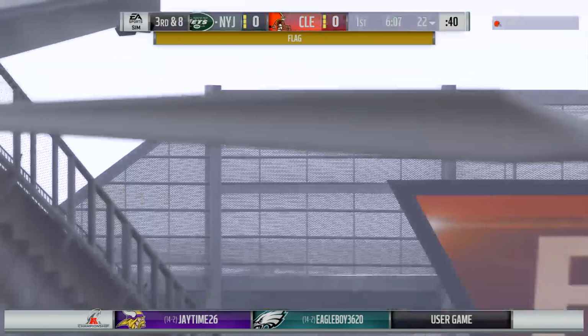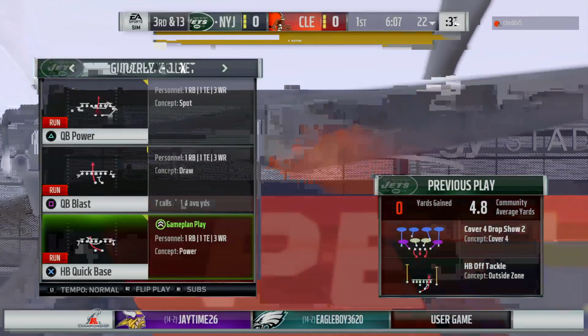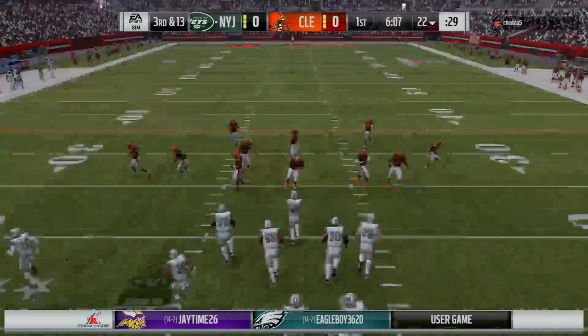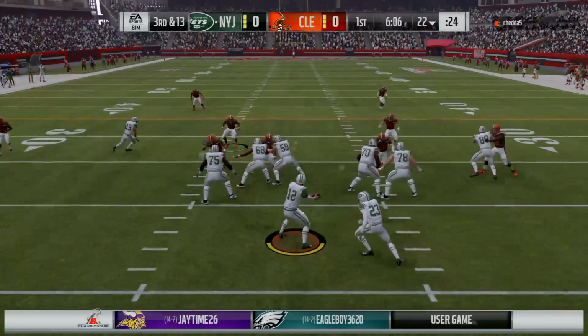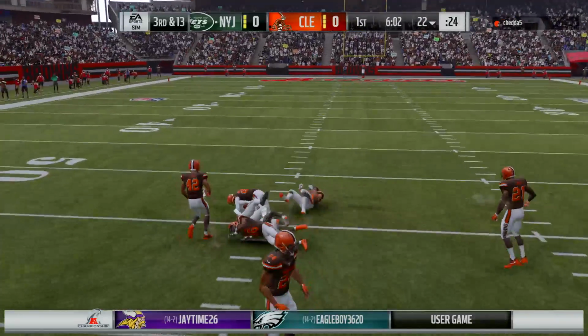Now some movement before the snap. And we'll hear from our referee for the first. So the false start certainly doesn't help matters as they'll try again now. 3rd and long. Reset. On play action, Rodgers. And he's got Moncrief.